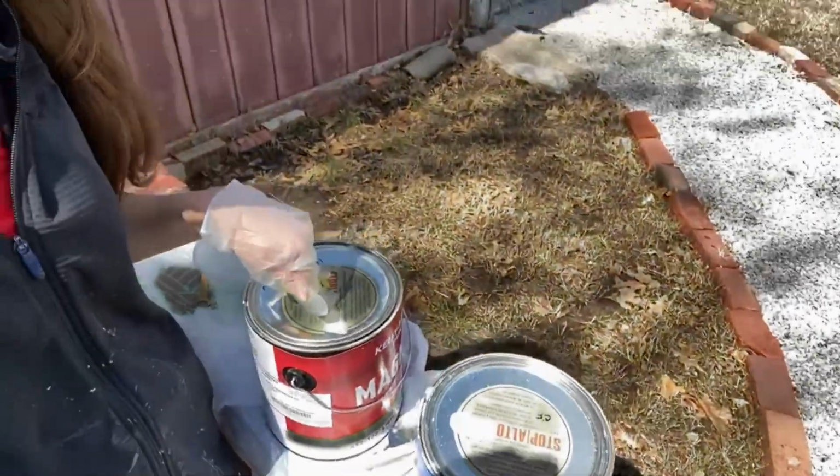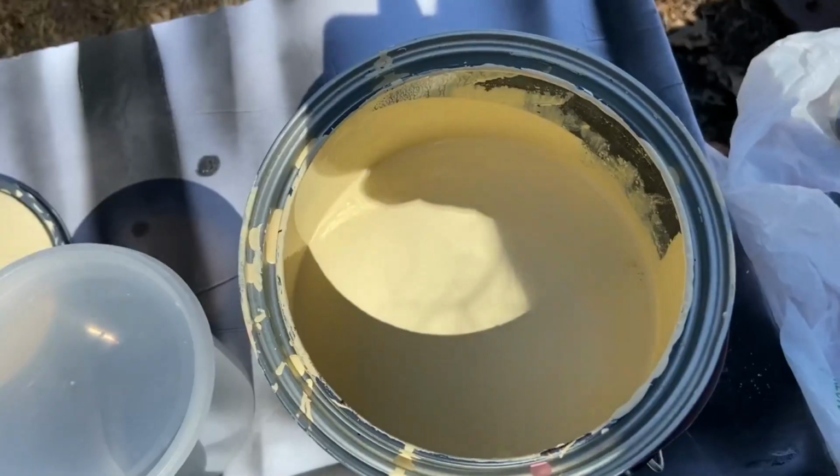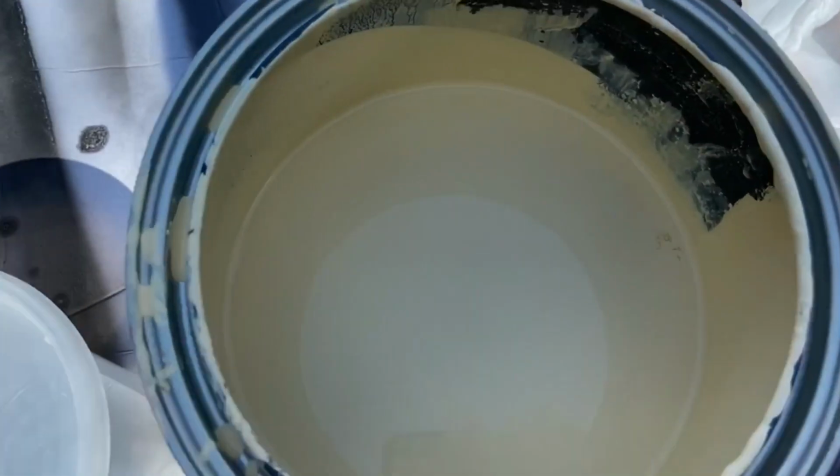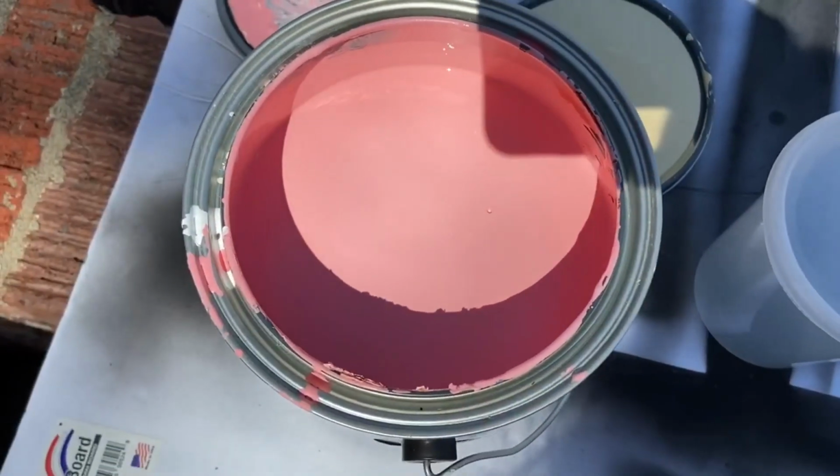This is leftover paint that I have from Emily's room. I got two different shades of paint and both of them were wrong. So I made my own custom paint for her walls. This one is really yellow. And this one is very, very pink. So I might need to add some white to this, but we'll see how it turns out with just mixing these two together in different quantities.